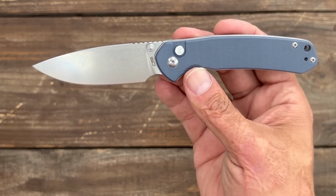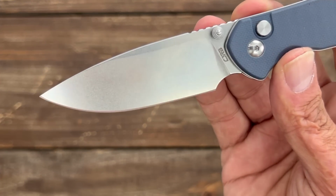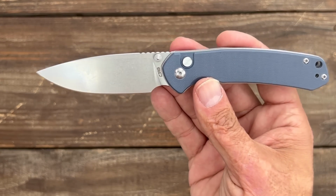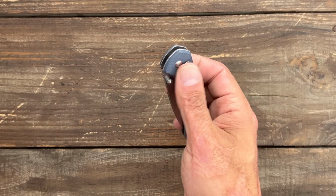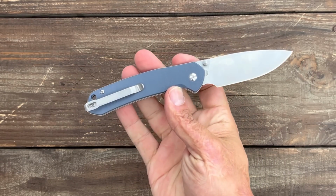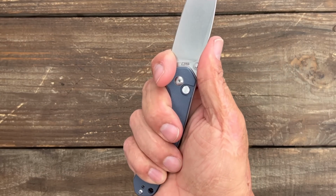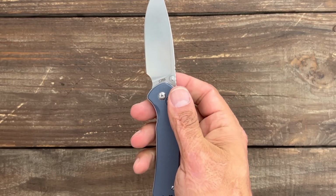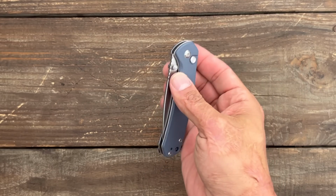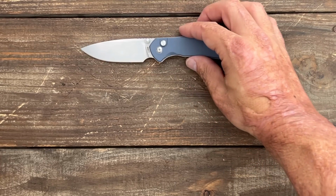You can get it with G10. You can get it in all stainless steel. Nice stone wash finish on there. Their AR RPM 9 steel. You get a nice button lock, smooth action, another thumb deployer, comfortable ergos, deep carry pocket clip that is tip up, left or right hand to carry. You can kind of choke up on here, but it's more of an oversized sharpening choil. And you got that classic beautiful drop point blade.